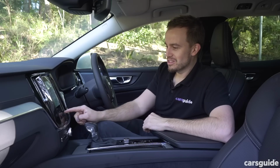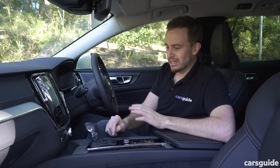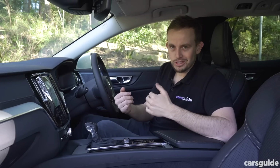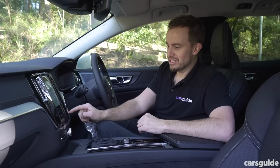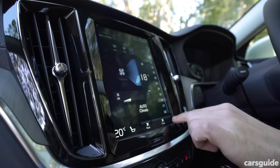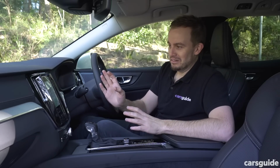I do a little bit as well, because you've got to use these touch points for the climate control as well. Now, I like buttons and knobs for climate control, and I'm not alone in that regard. Using these buttons on the screen, if you're in a hurry and you just want to cool the car down quickly, can be a little bit annoying. But otherwise, I find the usability of the screen really quite good.